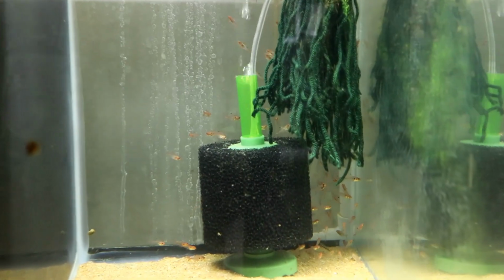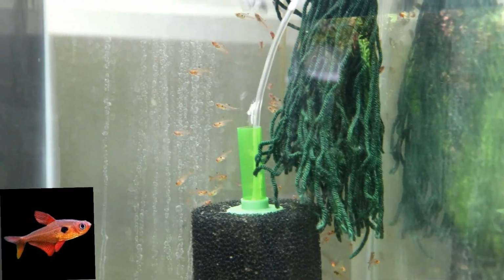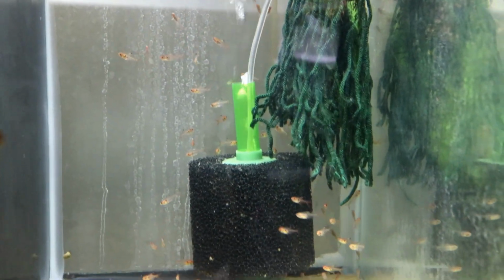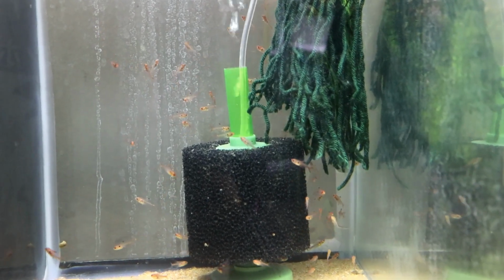All right, here we have the Red Phantom Tetras. These guys are a little young right now, so you're not seeing a lot of color in them, but they get this really beautiful red. We'll go over there in a second, and I'll show you some of the adults that I have. This is one of my favorite tetras.